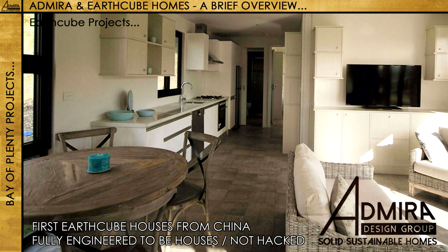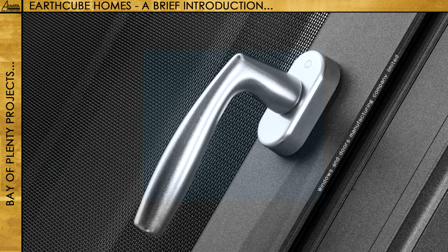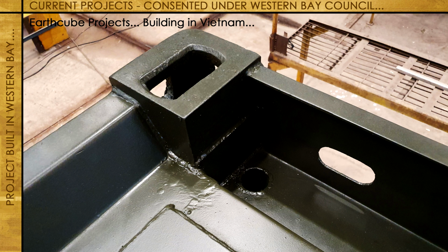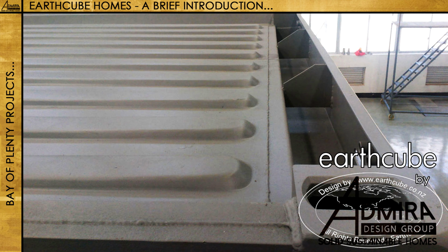We also source doors and windows from a German system, which are far superior to anything available in this country. The insect screens you see here are actually full security screens, stainless steel. The roof system is a big part of our building system. So the gutters, downpipes, the whole system is MIG welded. There's no rivets, there's no screws. The entire system is hurricane proof, and it's there for a permanent construction.